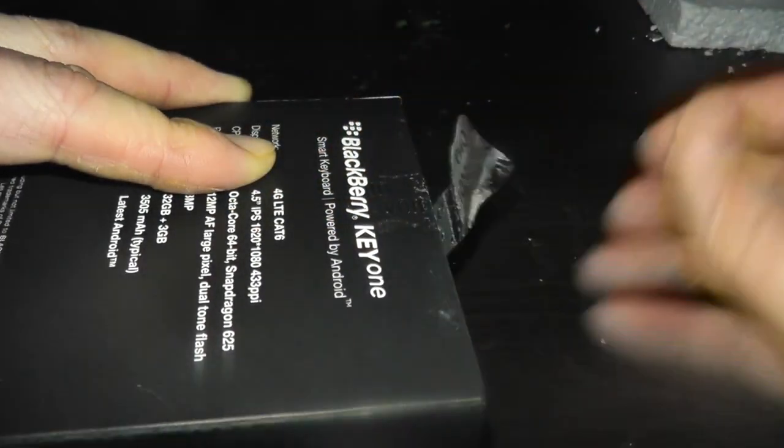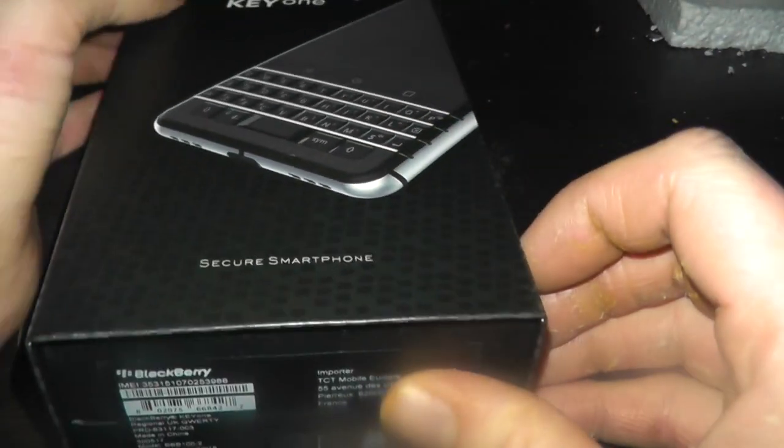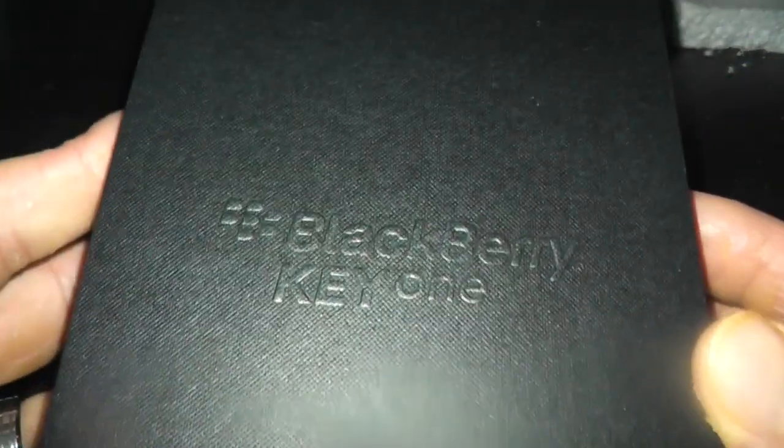I still got spices on my thumb from dinner. My god, this isn't tight. Come on, you bastard. There is a reason it's called shitty unboxing, by the way. So, here we go. Come on, you bugger. If you want professional unboxing, you are in the wrong place.